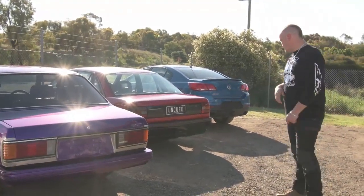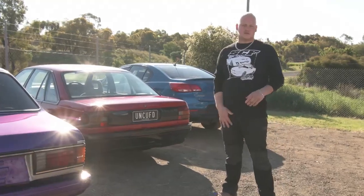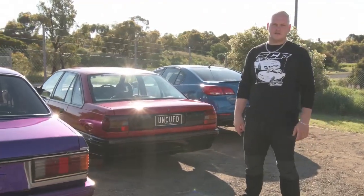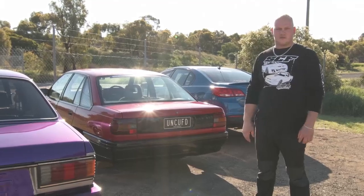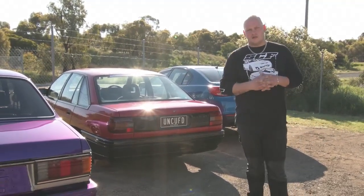So that's pretty much early this week. It'll go off to the panel shop. Just waiting on some parts at the minute, so it's not getting anything done. We are waiting for the next couple of weeks on a few parts to come in, so it's sort of put on hold just for the minute.